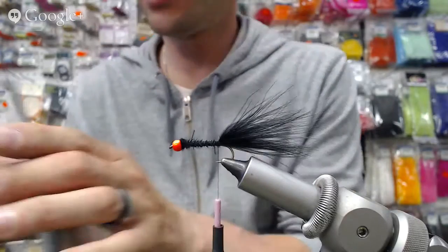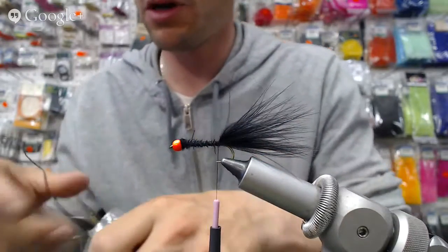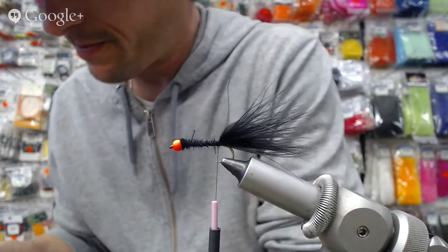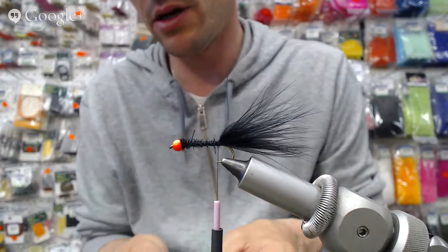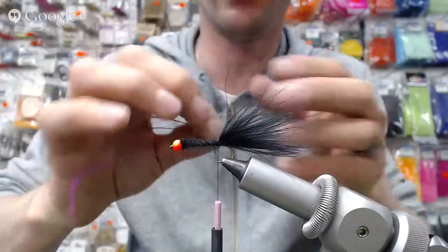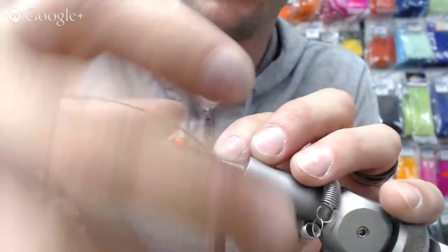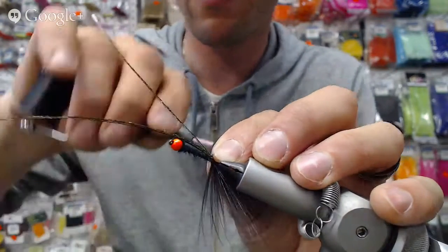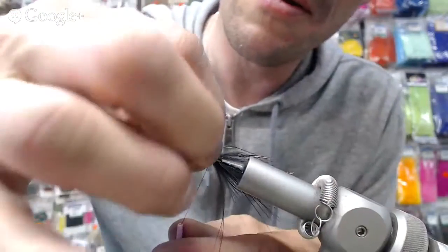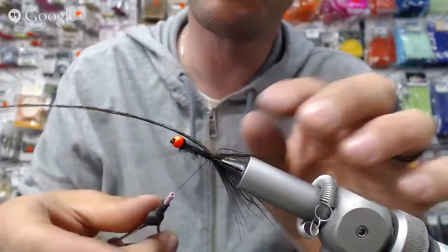What I did a little bit different on this one is I'm going to grab myself a little bit of peacock curl here. And I'm going to tie in 2 strands. I'm just going to put them together here, one on one side and one on the other. And I'll start on your side, why not? I'm making them the same length as the marabou. Strap them in there. There we go.